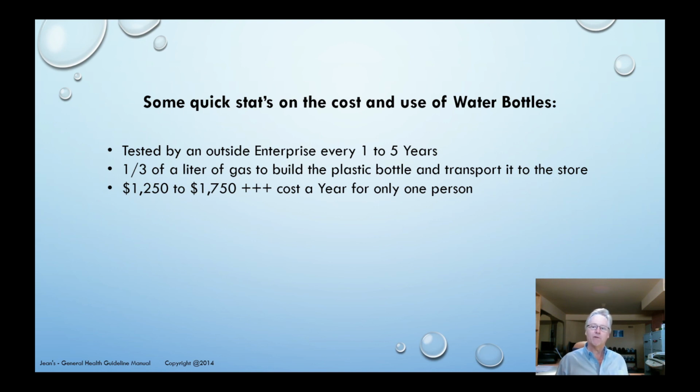We want to take care of our environment. Where do those plastic bottles go afterwards? We like to say, be careful for our environment. But when you think of it, you're spending gas, and where does that plastic bottle go? Half the time it's not even being recycled. There you go. Time to change our habits.